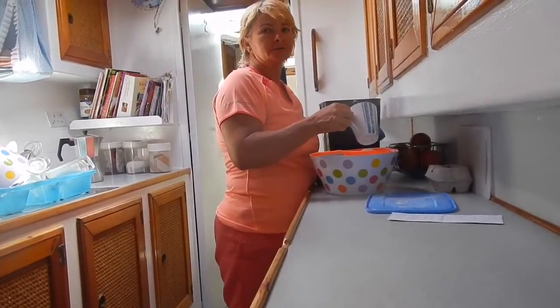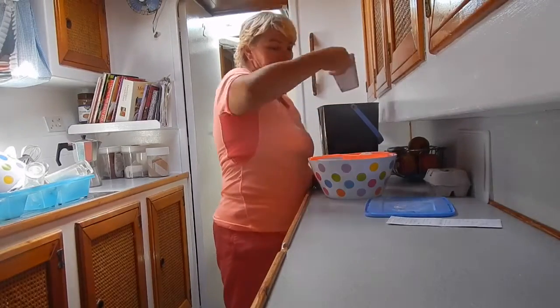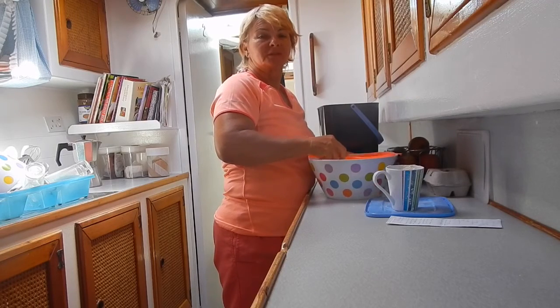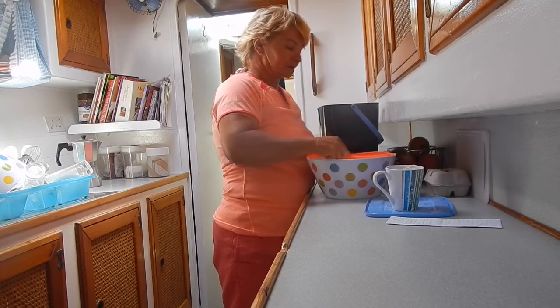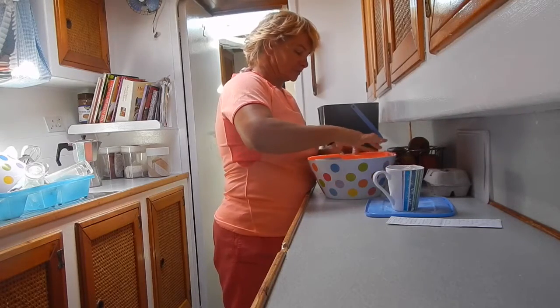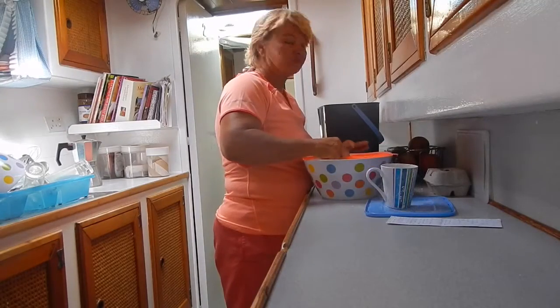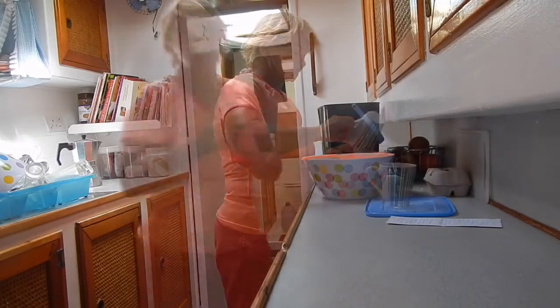Today I'm making cinnamon scrolls. I'm using 4 cups of flour, which I'm sifting into the bowl. Gary's just heating up the bowl and melting butter for me. 1 cup of milk and 1/2 cup of butter. The flour we bought in Trinidad is very lumpy, like it's been wet.